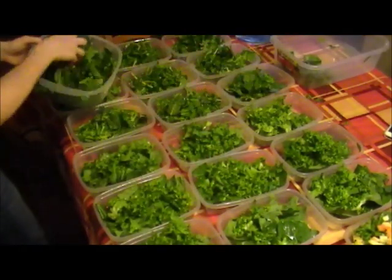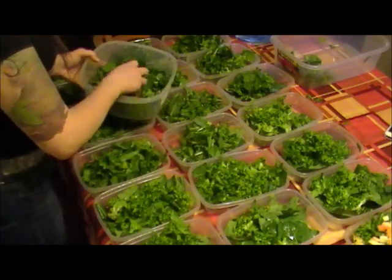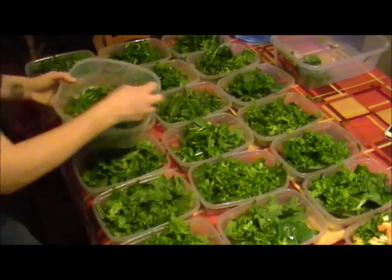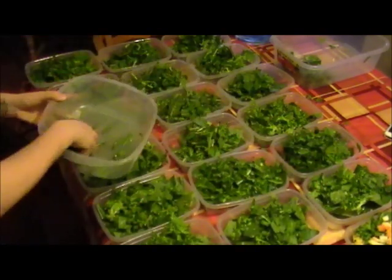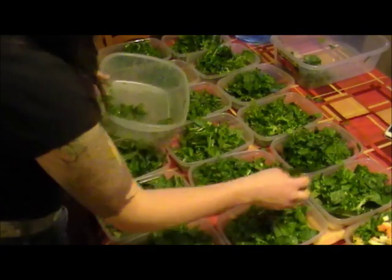It takes me about an hour to prepare all this. Normally every Sunday I do it, and that takes out a lot of time from the week, versus probably about half an hour to do all this each day throughout the week. So it takes up an hour of my time on my Sundays, but then it saves me a lot of time and hassle throughout the week.